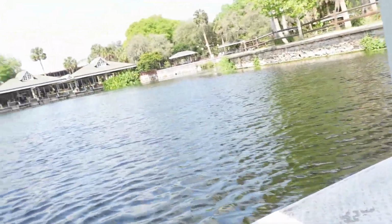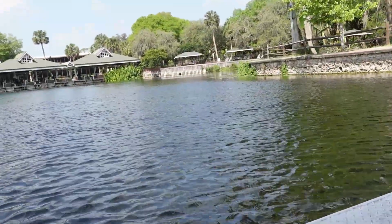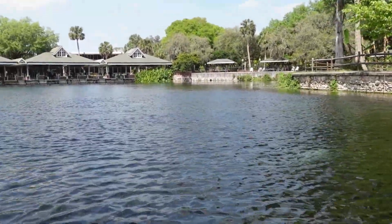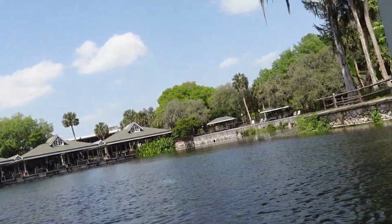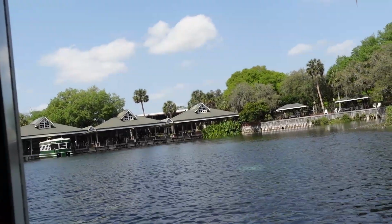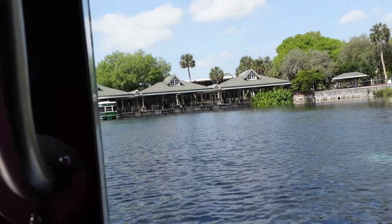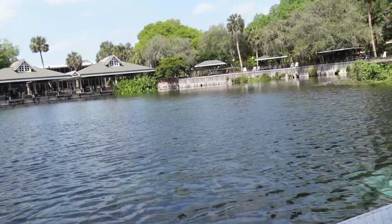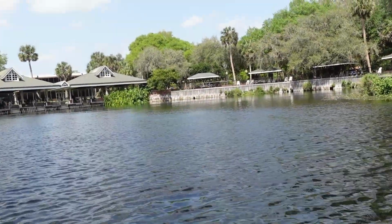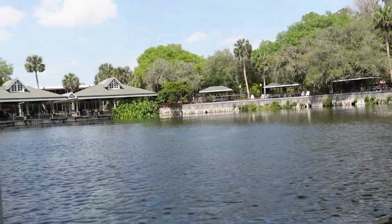Now, if you guys can remember way back when we started this little journey, I said that this was the premier tourist destination in Florida. It predated the mouse by a lot. People used to come here to vacation. The way they got here was by steamboat. And when they arrived here, they thought that this was the end of the river. This isn't the end of the river, folks. This is actually the beginning of it.